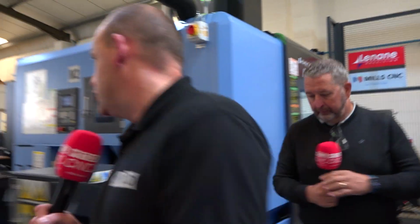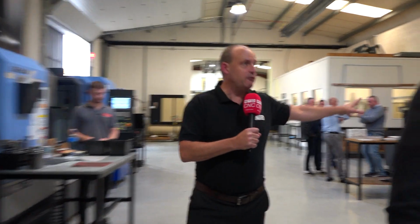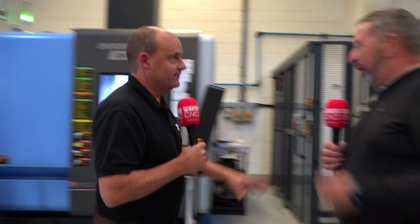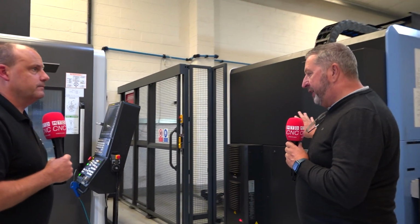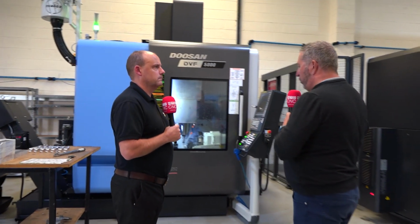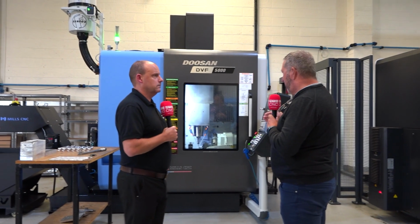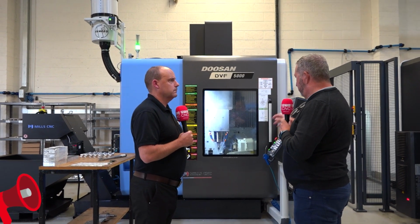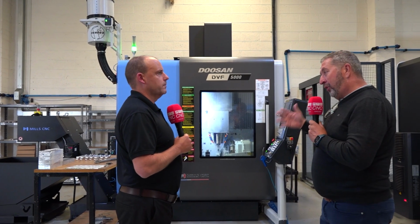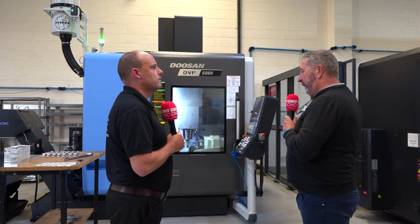We're going to walk round now and take a look at a machine that was installed. So this DVF 5000 came in here literally a few weeks ago. It's in a slightly different orientation, and there's a reason for that. At the moment, we didn't put it into the cell. Generally, what we found was we were taking one of the machines out of the cell to do our first offs, so it was delaying what we were doing. We had more work than we could handle, so we decided to invest.